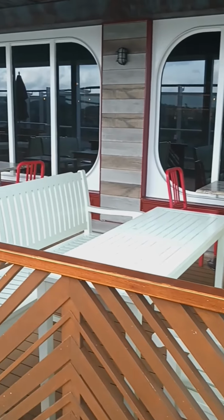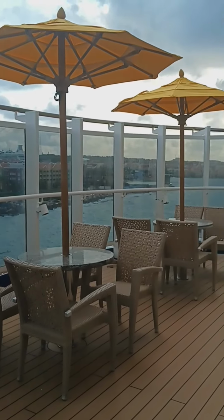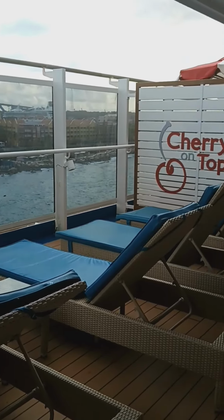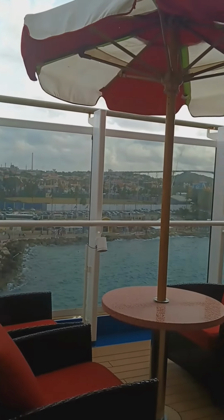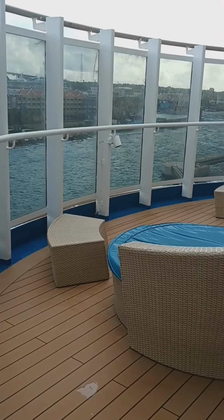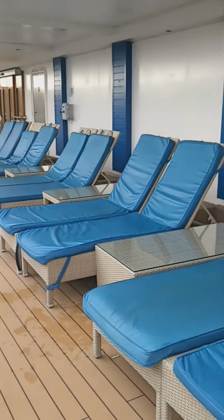So let's get back into visually what the ship looked like. There were a lot of really nice seating areas on this ship, and I really do enjoy that when I cruise. That is something that I talked about a lot in my Carnival Venezia review. I love that there are so many areas that look totally different where you can just sit down and hang out and enjoy people that you're cruising with or make new friends. Seating is definitely an important part for me.